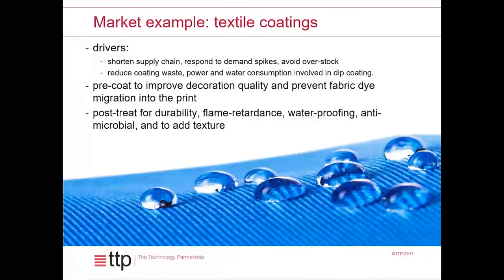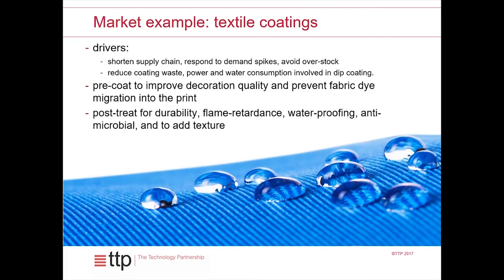Textiles, as everyone in the room knows, is one of the high growth areas for inkjet right now: production textile decoration. And as people move over to decorating textiles digitally, the next thing they logically want to do is apply the coatings that have to be applied before decoration and after decoration digitally. The drivers for digitally decorating textiles are well known: the incredibly short supply chain that manufacturers are looking for, especially in the fashion and sportswear industries, and general reduction of waste.